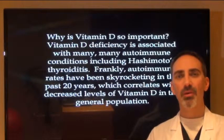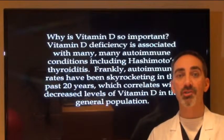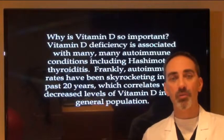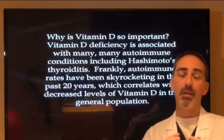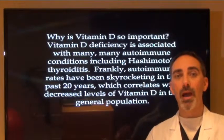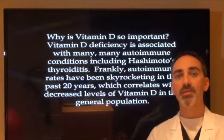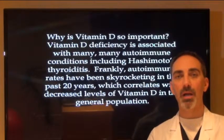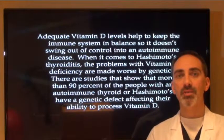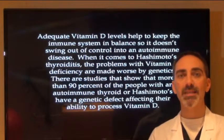Why is vitamin D so important? Well, vitamin D deficiency is associated with many autoimmune conditions, including Hashimoto's thyroiditis, lupus, rheumatoid arthritis, MS, you name it. Vitamin D is associated. Frankly, autoimmune rates have been skyrocketing in the past 20 years, which correlates with the decreased levels of vitamin D in the general population. Adequate vitamin D levels help to keep the immune system in balance so it doesn't swing out of control into an autoimmune disease.